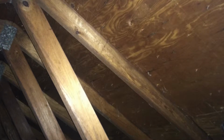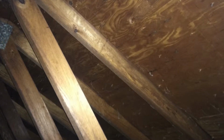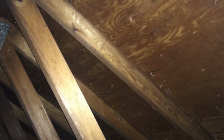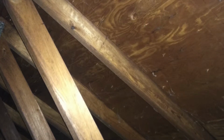This is a home that's for sale, and the homeowner had a buyer put in an offer on the house, and they had a home inspection done. And the home inspector came out and noted that there was mold growth in the attic space, and so left the homeowner in a position that they weren't expecting. They didn't know that they had attic mold, which is usually the case with most homeowners. Have no idea that they've got a problem in their attic.